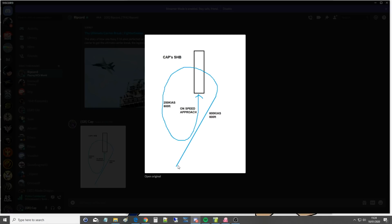So we come in 30 degrees to the left, RC, across the wake to the stern. We're coming at 600k. Are you concentrating, RC? Yes. Coming at 600k IAS at 600 feet, okay? Then we're going to call the break such that we are knife edging over the carrier. We'll be about 500 knots as we go over the carrier.